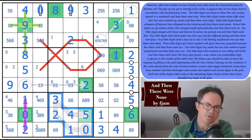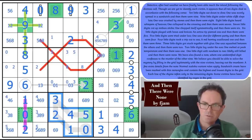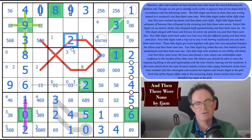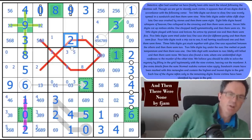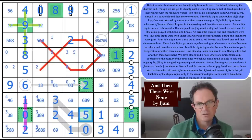Two little digits lay under the sun. One melted at peak. There's something here that I'm just not quite sure I'm getting. We believe you should be able to solve the mystery, leaving out the murderer. Each line of the rhyme refers only to the remaining digits. I think this must be wrong then. But no, how could the thermometer clue ever be correct?